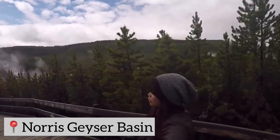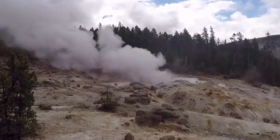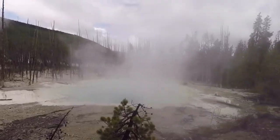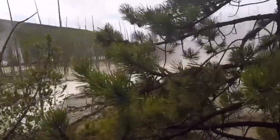Norris Geyser Basin is definitely my favorite geyser basin here in Yellowstone National Park. This place consists of two areas, the Porcelain Basin and the Back Basin. There are several miles of boardwalks from which you can explore dozens of multicolored thermal features.